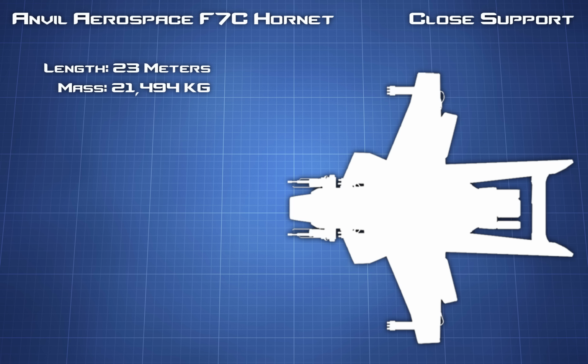Now, that isn't to say that it isn't maneuverable and it can't turn very well. However, compared to other fighters that you'll find out there in the galaxy, it isn't the speediest with its top speed, and there are more maneuverable ships out there.